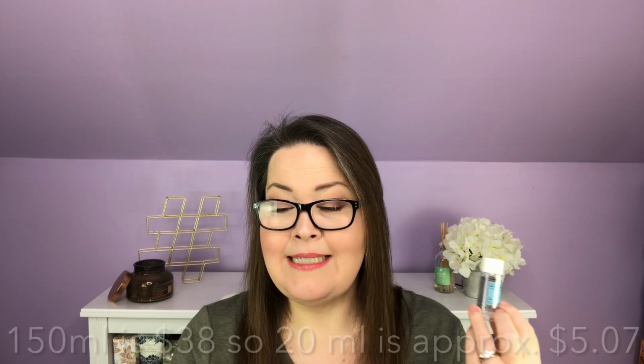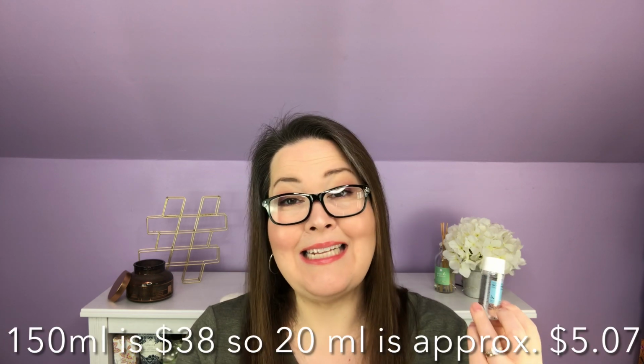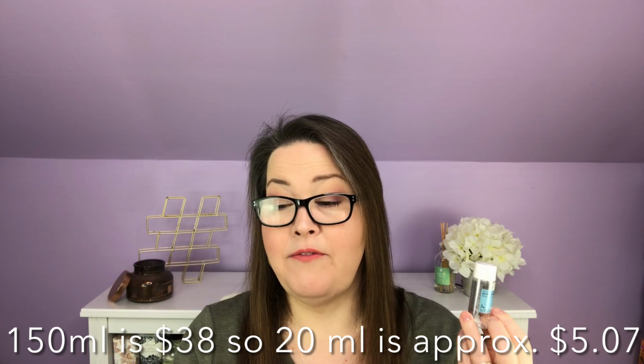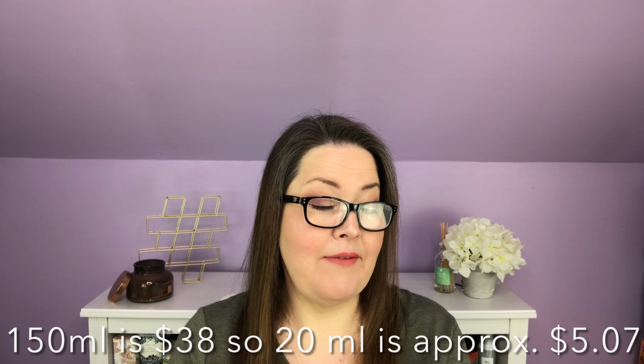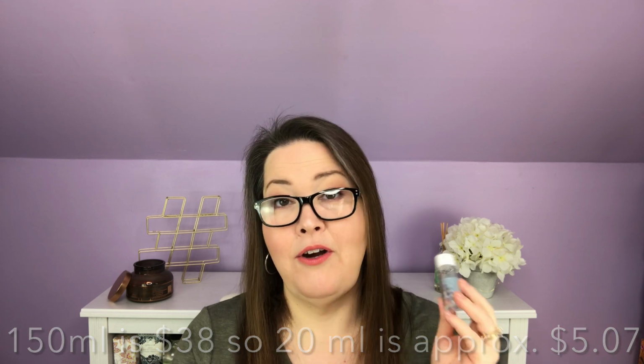I am really intrigued by this. It says it is $38 full size, but I can't see. It's too small to tell how big the full size is, but this is 20 ml, 0.67 fluid ounces, so I will let you know here what the value is of this. Let's get into this and see if we can smell that sake smell or see what we think.